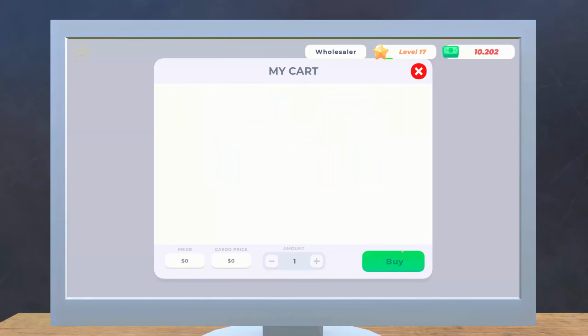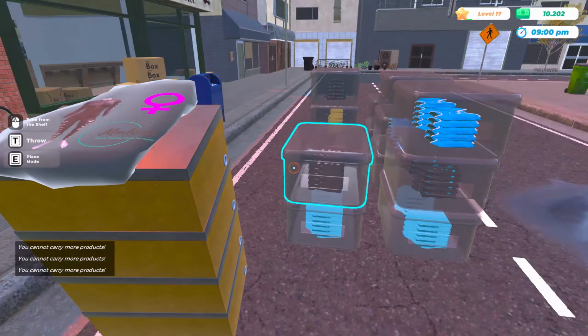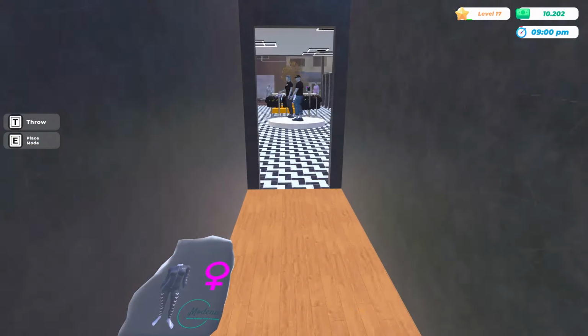I've also noticed that when you order boxes, you have to order them afterwards, because sometimes when you order boxes for all these things, it's a little full over here and they just start vanishing. So you waste your money. Yet another bug, but it's workable. It's workable. We can work it. Scope this out. This is a female, huh? Stop taking a dump in my store.